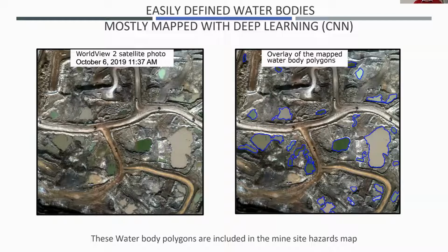So, we're going to use this technology to pick up on all these smaller water bodies, provide that to our client. They're going to put that into their hazard map. They're going to flag them in the field if they need it, and hopefully really avoid these situations.